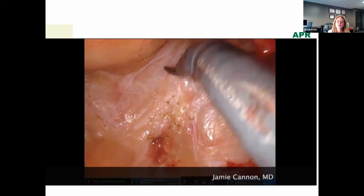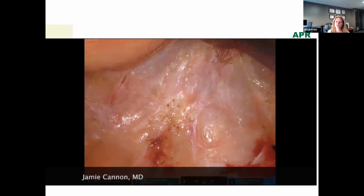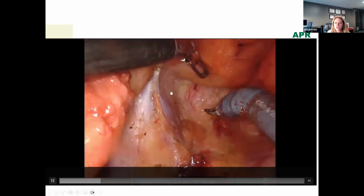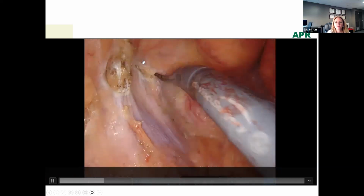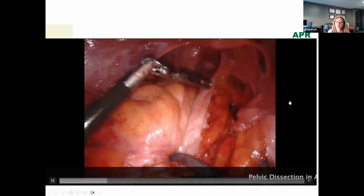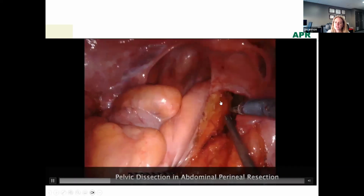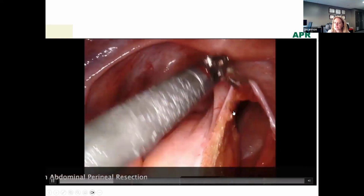And we can see here now as the rectum starts to come anteriorly, as we continue that posterior dissection, following it anteriorly. I like to do as much as I can from posterior. So here we're on the left pelvic sidewall, and I'm going to continue to mobilize the mesorectum away from that left pelvic sidewall, and that will make our division of the lateral ligaments much easier. And once we've done that posterior dissection, now we're pulling the rectum out and to the patient's left and dividing this peritoneum.